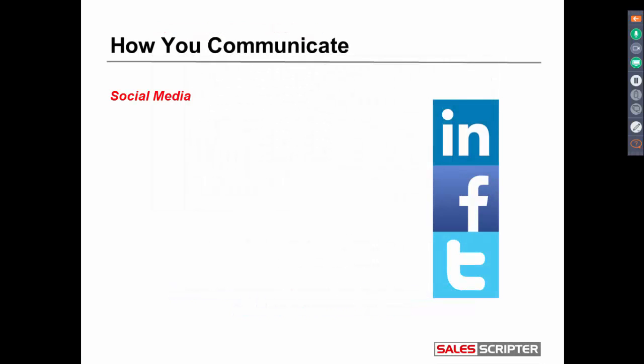You can try to use social media to connect with your prospects. So some different options that you might want to think about. You could connect with them on LinkedIn or follow them on Twitter. Once you're connected, try to broadcast content that can help you stay fresh in a prospect's mind, or to broadcast information to them that might be advantageous.